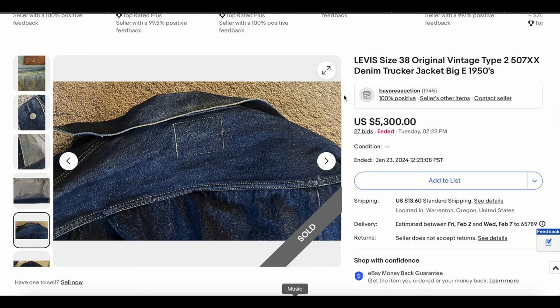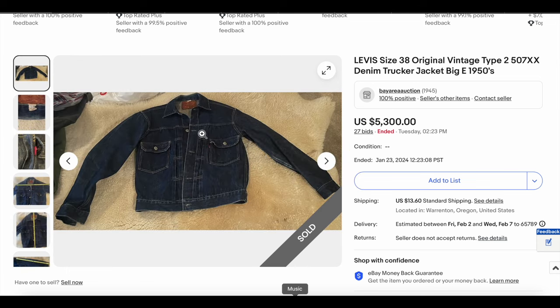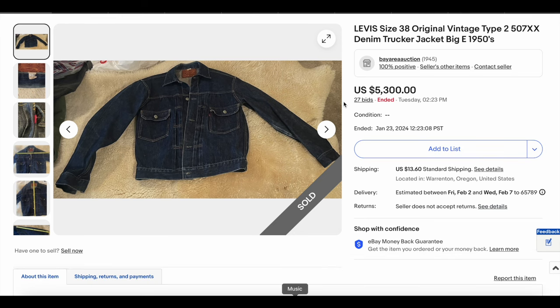After 27 bids, this jacket sold for $5,300. That is the power of the Levi's Type 2 in such good condition, even though it is a fairly small size. Anyway, that's the number one spot here on the Heat Check.